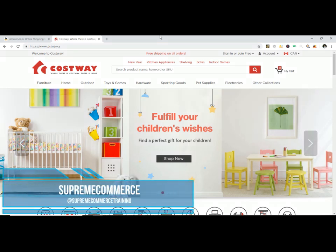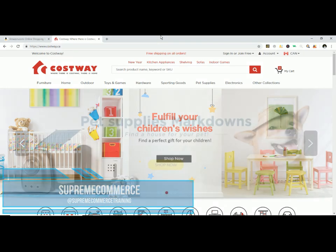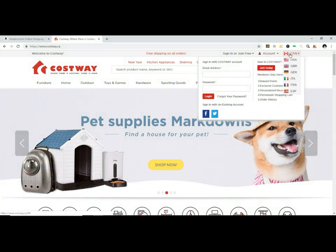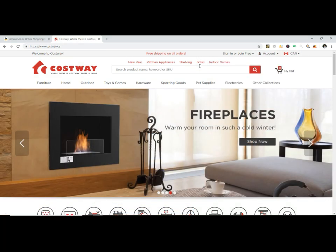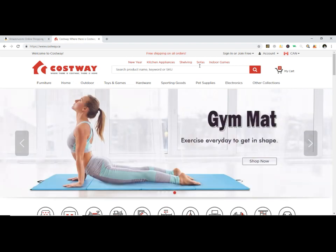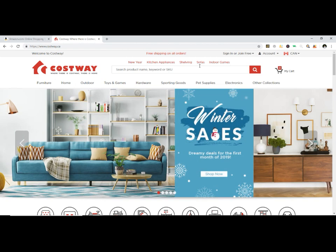Alright, so we're going to be looking at finding products that we can sell on Amazon from the supplier Costway. This is a supplier with no brand name. Their actual manufacturer is Go Plus, but you can drop ship these products and almost do your own PL, private label type listings on Amazon.